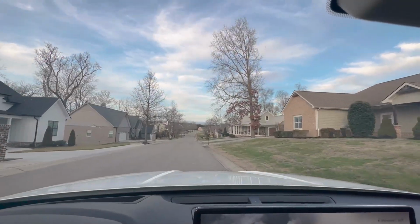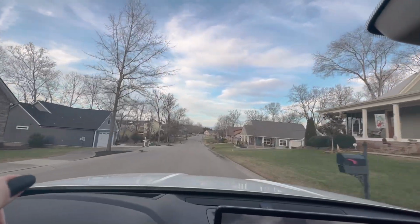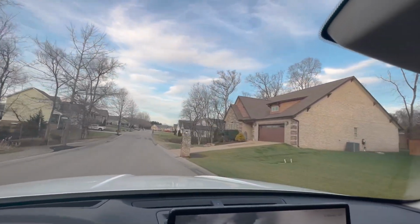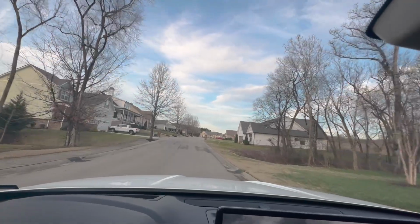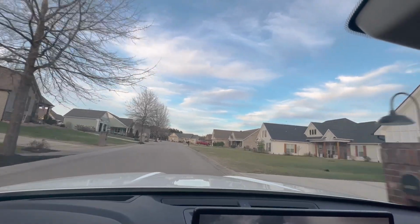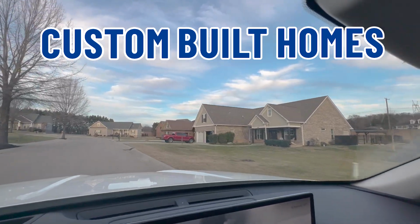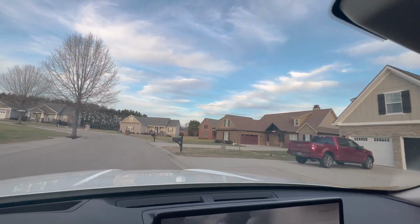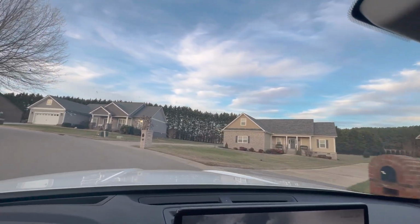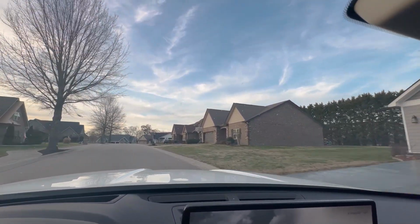So, things I love about this neighborhood. First of all, you see sidewalks over here, number one. Number two, it is just about 40 homes, and they are all custom built. There were some that the builder built before someone snagged it, but the majority of these are custom built homes. You see a lot of ranchers, like 1.5 stories. There's a couple basement ranchers in here, but just a really nice vibe. And they are newer, but they're not necessarily right on top of each other, so that's really cool.